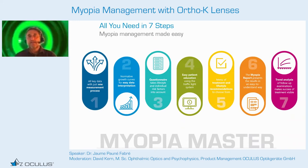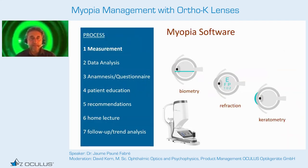Myopia Master is a really good device. It includes seven steps. Let's go step by step, and you will see the beauty. The first step is the measurement itself. You have the biometry, the refraction with autorefractometer, and the keratometry. You have all three data.